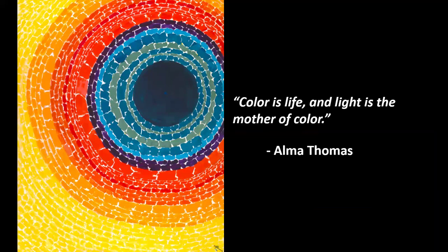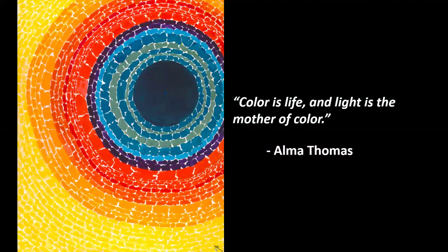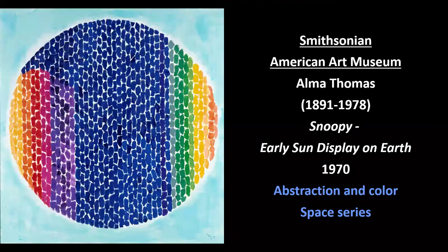And color is one of the things, a key characteristic of Alma Thomas's work. She said, color is life, and light is the mother of color. And she should know, she was an art teacher for decades. And a beautiful painting. And then here's another one. This is called Snoopy, Early Sun Display on Earth from 1970. Again, another great example of abstraction and color, part of her space series.